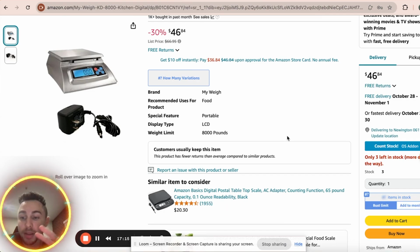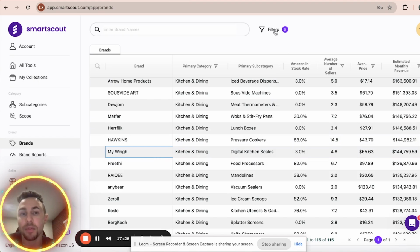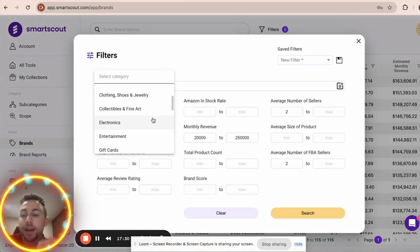Let's move to product example number 2, which is going to be directly related to consumable and or replenishable products. So the next thing we're going to do is jump back into Smart Scout. And from here, we're going to go back to our filter criteria and select a category that is going to give us a higher likeliness of being in the consumable or replenishable product category.